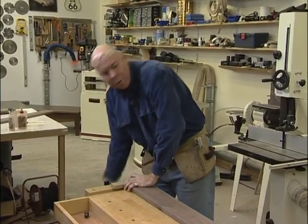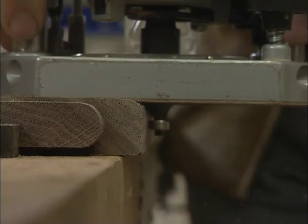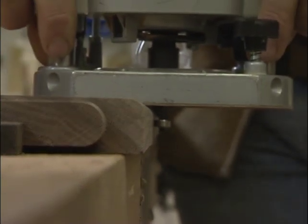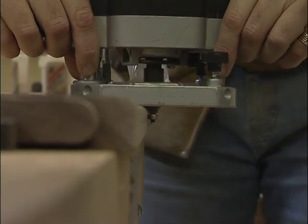Now before I can glue up the base, I'm going to soften all the bottom edges of all the rails, and that's just so that if you stick your shins underneath the coffee table, there's no sharp edges under there to do any damage. And to do that, I'm going to use a portion of a 6.3mm radius roundover cutter and round over all the edges.